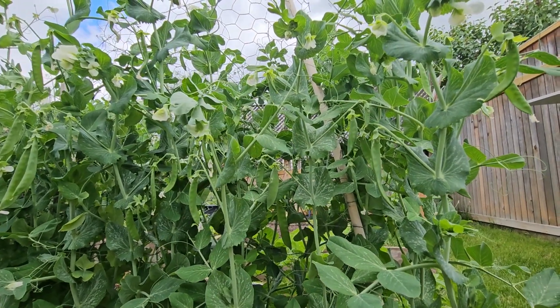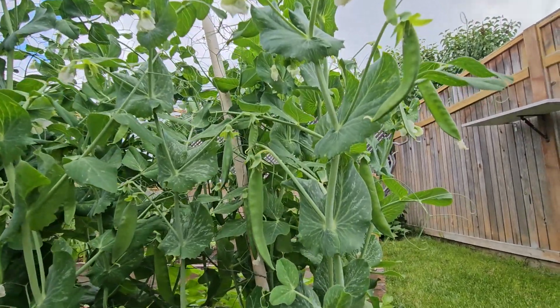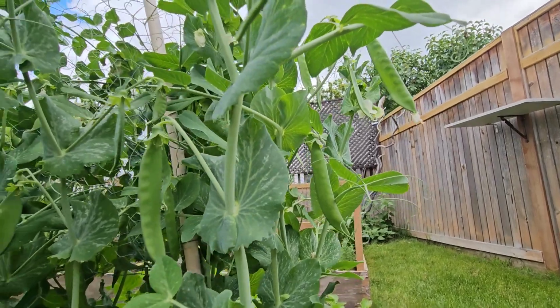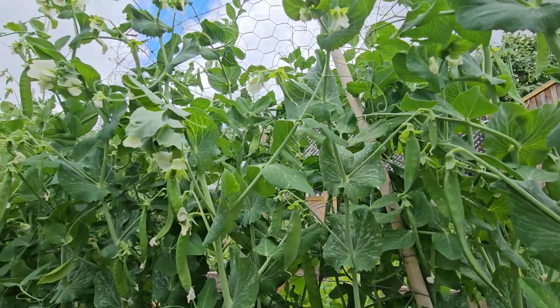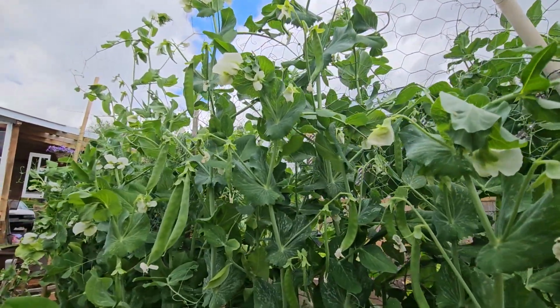Look at the flowers, there's flowers everywhere. Look at the pods, there's pods everywhere. May long weekend, most people are just planting their peas now.